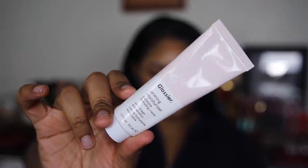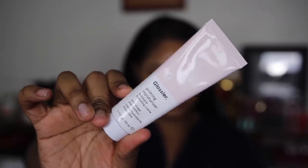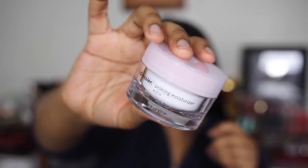Well, there you go. Next two products are moisturizers. I used both of them today, which is the first day that I've used both of them together, and I really like it. I think this face situation that we're at right now. The first is the Glossier Priming Moisturizer, and then we have the, ooh, those are French words. Priming Moisturizer Rich. So hence the name, both of them are moisturizers that are intended to be primers as well.